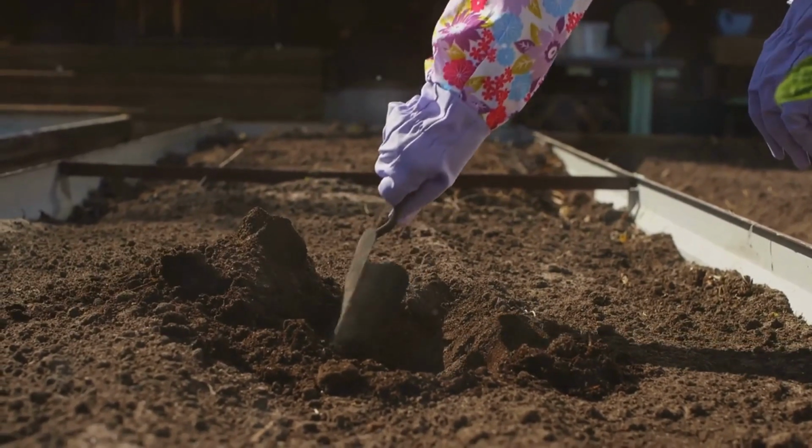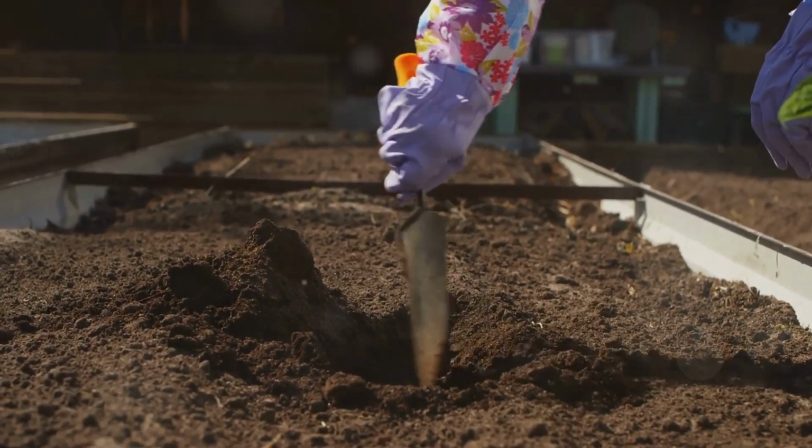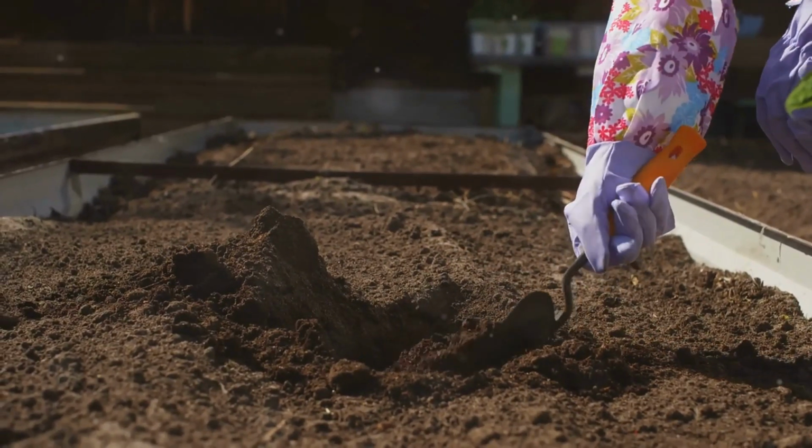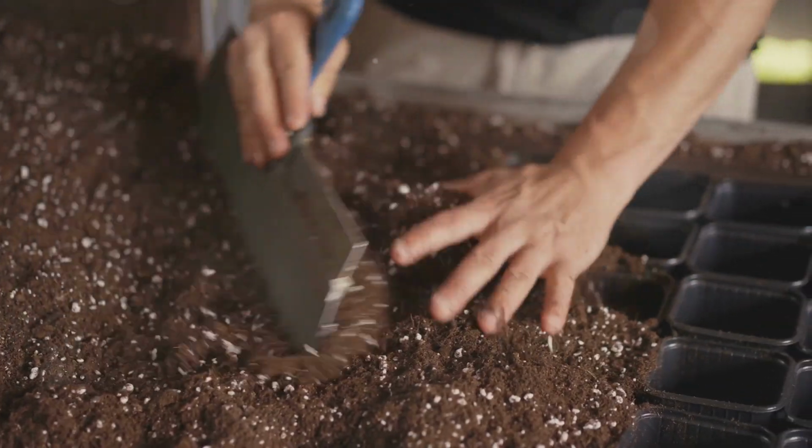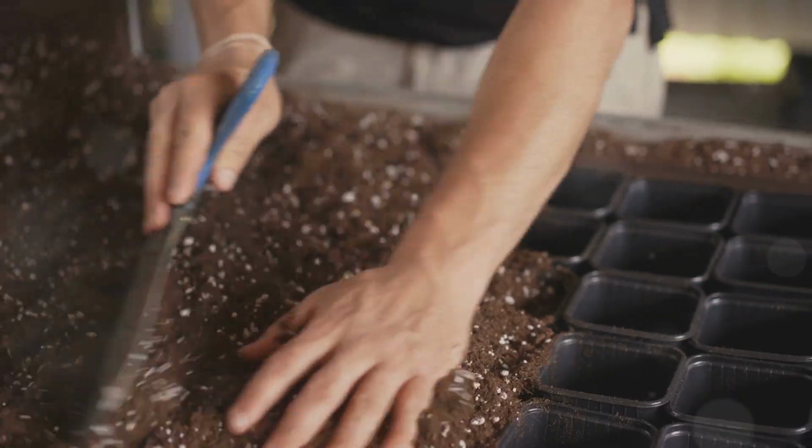Adding organic matter like compost can improve soil structure, increase nutrient content, and enhance water retention. Soil amendments can transform poor soil into a rich, fertile medium for plant growth.